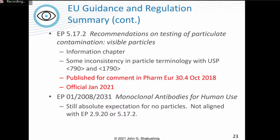Don't forget about an older chapter originally published in 2008 for monoclonal antibodies. If you are making monoclonal antibodies, this is a bit in conflict with other European Pharmacopoeia chapters because it sets an absolute expectation for no particles. Not that it is free of visible particles or practically free or essentially free, but it expects these products to be absolutely free. And there's no immediate justification given, but there is an expectation that additional analytical work be done to support the particle load in those particular dosage forms.